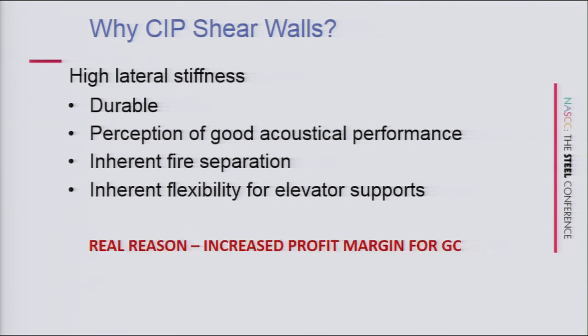The real reason in our region is that they like to self-perform concrete even when it's a steel building. And I had a GC tell me that they can increase their profitability from 2 to 3% to as much as 8% by self-performing the cores. So they're making that decision for a pretty self-serving reason, even if it's not what's necessarily best for the project. So we've tried to look at ways to watch out for that.